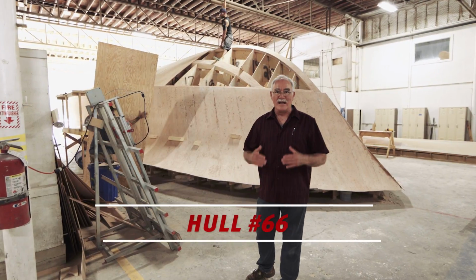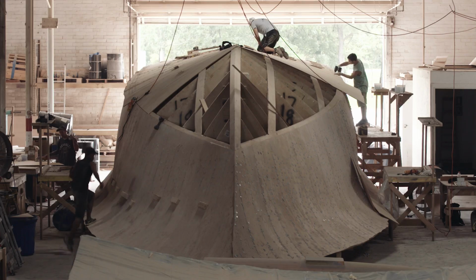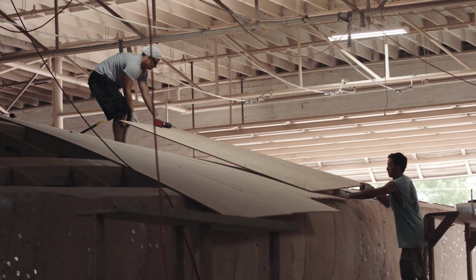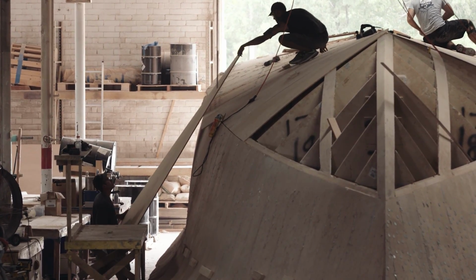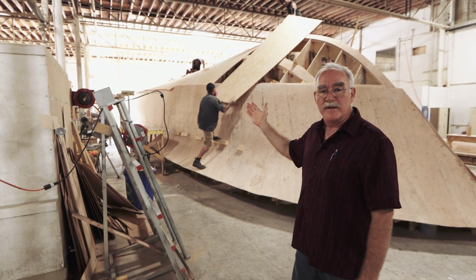Right now we are standing in front of Hull 66, which is a 67-footer. As you can see, Hull 66 is not very far behind Hull 64. It's maybe about 3 to 4 weeks behind. The side planking is completed. There's obviously got to be dressed up, and they've started the bottom planking.